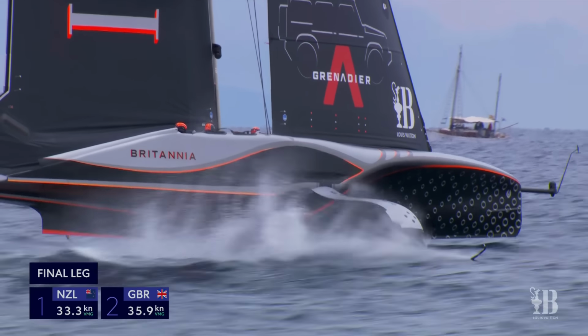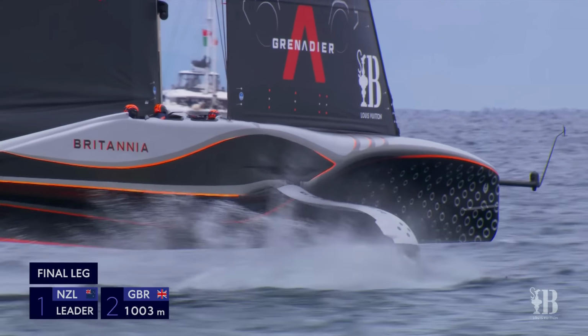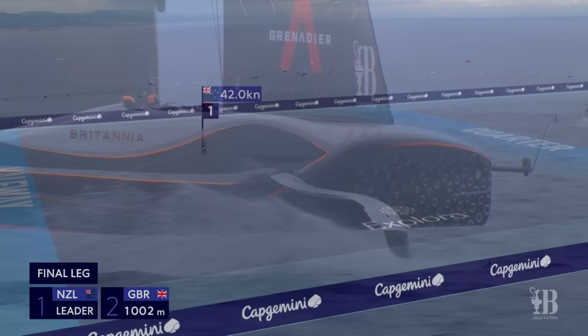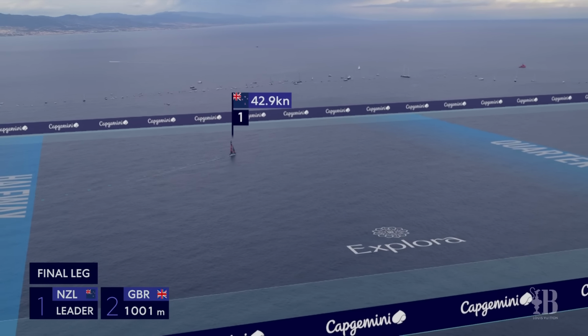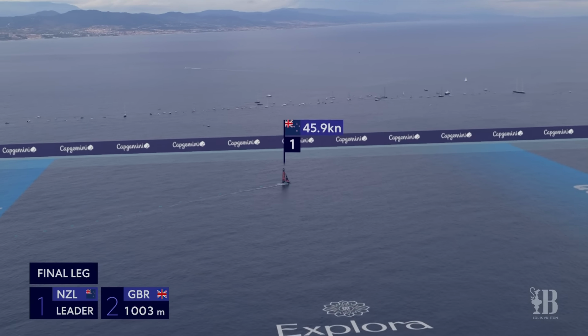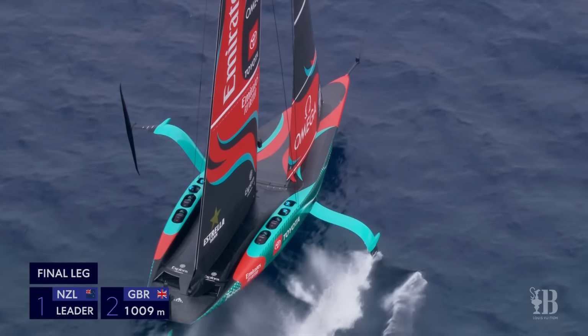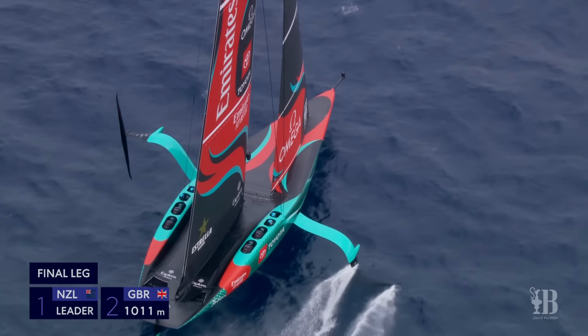Quiet on INEOS Britannia, not really much they can do from here. Unfortunately, a little bit of a delivery trip down to the bottom now for INEOS Britannia, but Emirates Team New Zealand just needing to keep sailing the boat well. We've seen a loss of rudder and a spin out at this point in time. Very costly, so they need to be locked in.